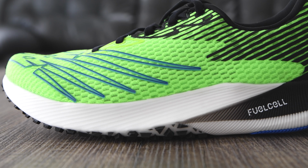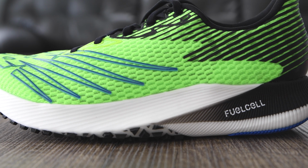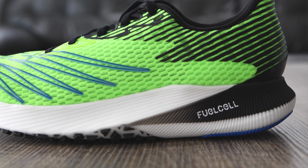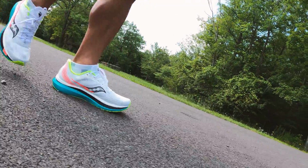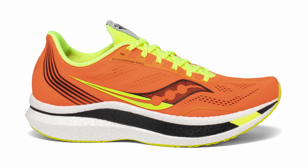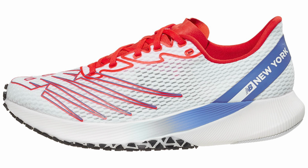So both of these shoes are designed very well. I like the look of both of these shoes. They both look like the top tier shoes of their respective companies. They look fast, and I like the colorway and the style of these shoes. Both of the designs are very similar, with very bright colors. So the Saucony has the traditional white and the neon colors, but now they have a couple other different colorways that were released, like the bright orange and then the highlighter looking color. The RC Elite comes in this neon green color, and then there's also a New York City Marathon version in the white, blue, and red. So design-wise, they both look fantastic, and they both look like great shoes.